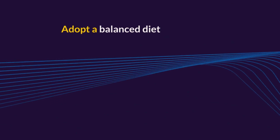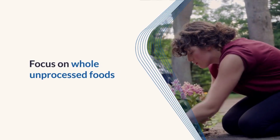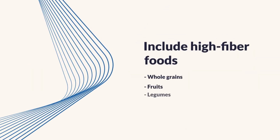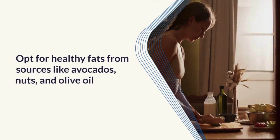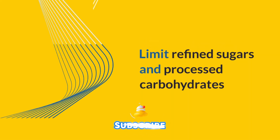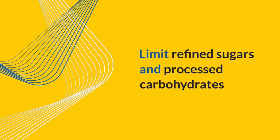Adopt a balanced diet. Focus on whole unprocessed foods. Include high-fiber foods like vegetables, fruits, legumes, and whole grains. Opt for healthy fats from sources like avocados, nuts, and olive oil. Limit refined sugars and processed carbohydrates.